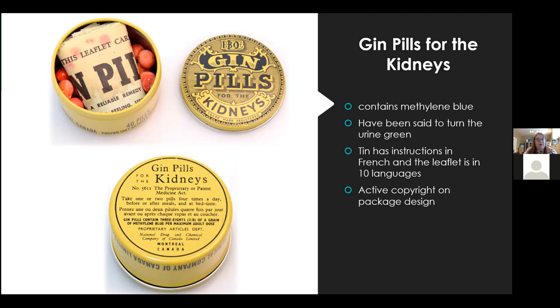However, the copyright on the packaging design was updated in 2020 and has been used since the product was first sold in 1923. So this one is more the packaging that is impressive than the item itself.